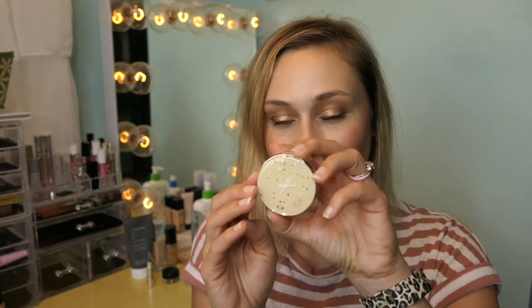Okay, last but not least, we have to have a summer favorite called Summer Love. This is the Ciate Summer Love blush. The packaging is like so cute, and I took this when I went to South Carolina, and this was literally the only blush I wore the whole trip, and I had never worn this blush so much in my life, and I love it.